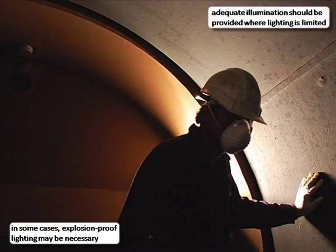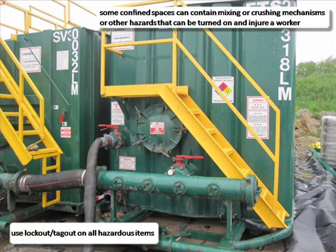Some confined spaces can contain mixing or crushing mechanisms or other hazards that can be turned on and injure a worker. Use lockout, tagout on all hazardous items.